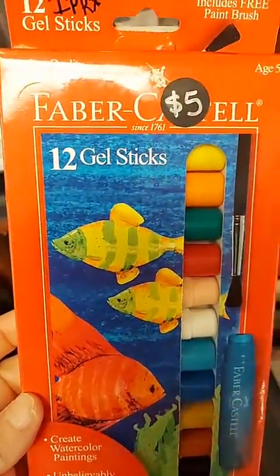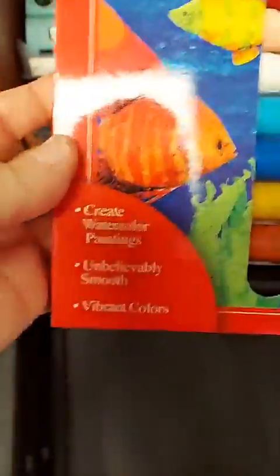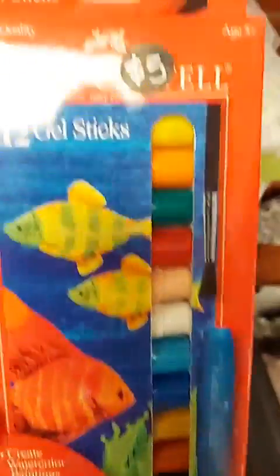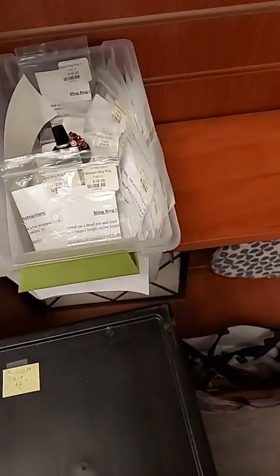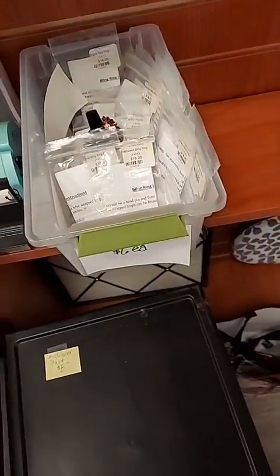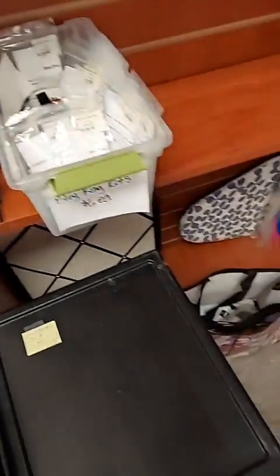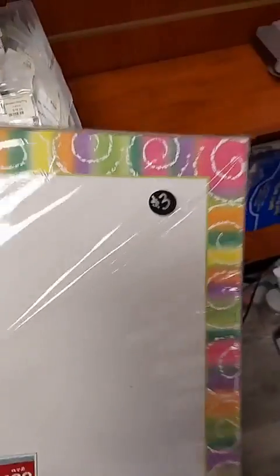This one is the gel sticks. This is from Faber-Castell. These are water-soluble gel sticks. There are 12 of them in here, and this is $5. We also have some donated items. I might mention that we are up to almost $450 to donate to Bring Smiles to Seniors. So thank you all for buying all these donated products and helping us support them.